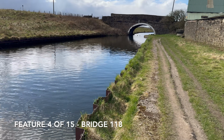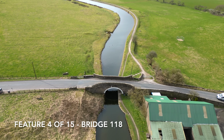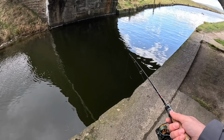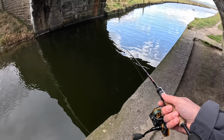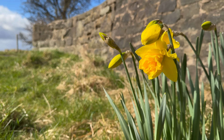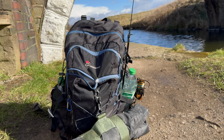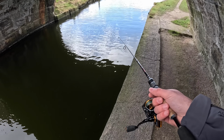Right, we are just coming up to another bridge. I think for this one, I'll get the perch fishing setup out. I'm using my trusty rigged and ready Fish Rig 180 for this. Such a good light little rod. The fact that it's telescopic as well, you can just have it in the side of your bag and fold it out when you need it, which is exactly what I've done.